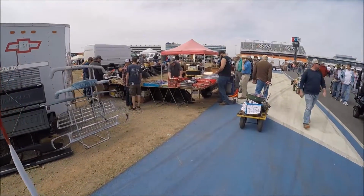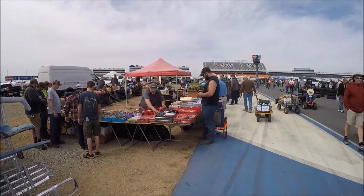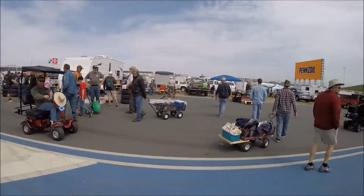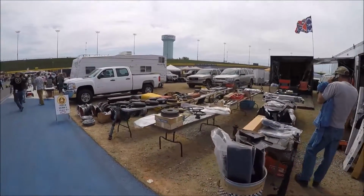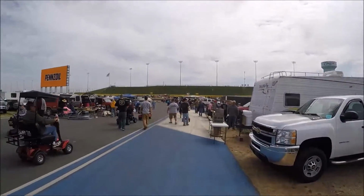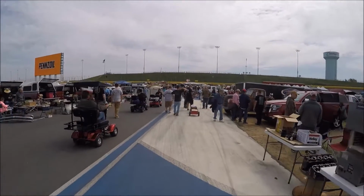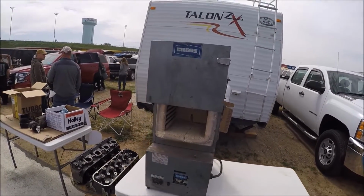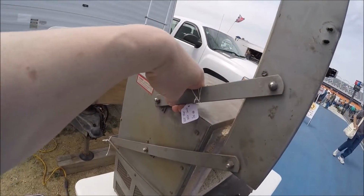Oh, let's see here. We got the other tool guy here, but he's just got the normal cheap stuff. Nothing good. Still haven't found any good machinist stuff yet. We're about a quarter of the way through this place, though. Got a furnace. Nice. $500.